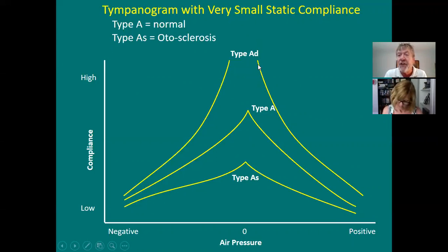AD means disarticulated ossicles. So now the malleus is no longer connected to the incus, or maybe the incus is no longer connected to the stapes or something, because now your middle ear is abnormally compliant. And so your tympanogram will be abnormally tall.